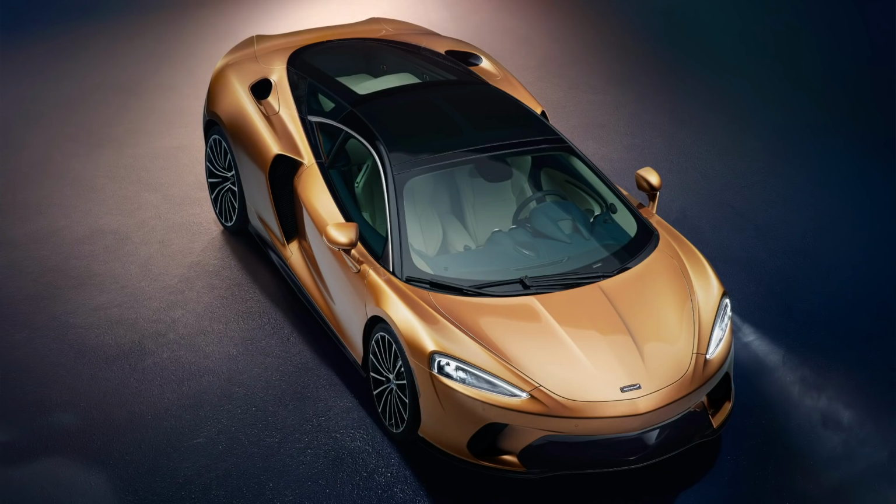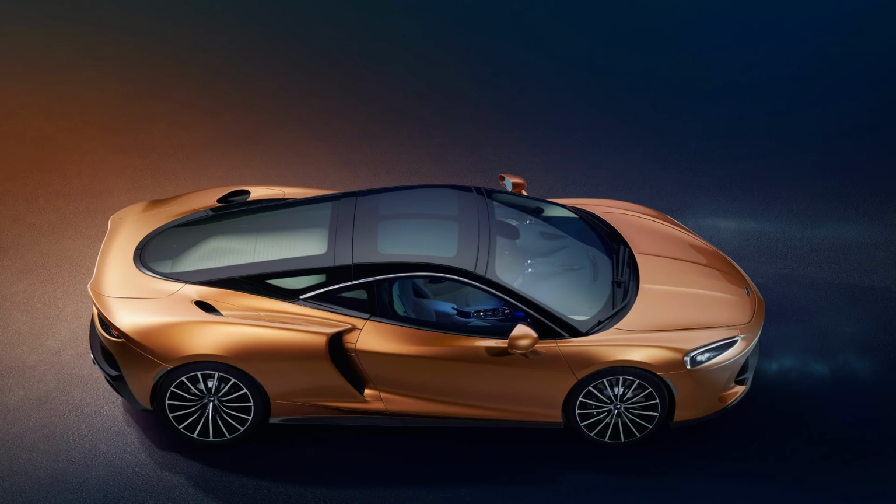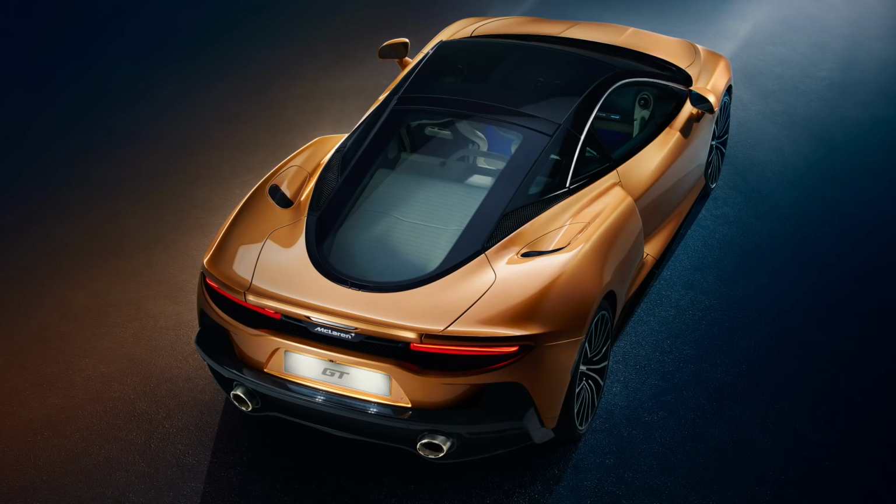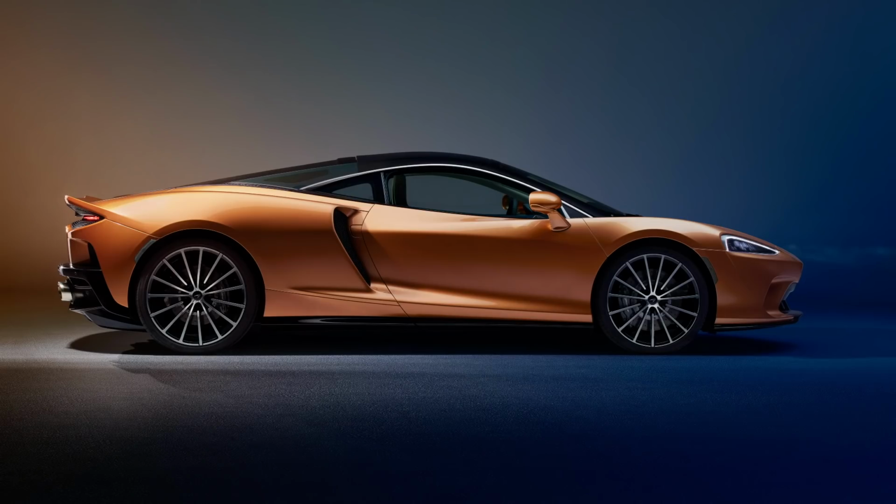So it uses a modified version of the monocell carbon fiber tub from the 570S, that one that's a little bit smaller, but then it modifies that, and it also modifies the 4-liter twin turbo V8, which it also uses like all the other McLarens, but this one has smaller turbos for quicker spool times, they say, and a torquier feel than other McLarens.